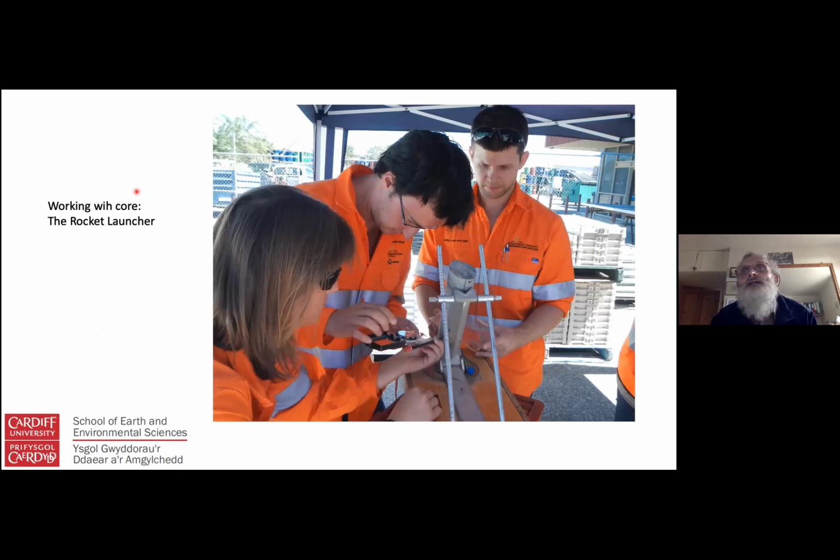Working with core is sometimes difficult and can involve, for example, setting the core up in a device like this and taking a compass, just like an ordinary geological compass, and measuring features within the core. There are considerable problems with doing this. It's very time consuming. And of course, it's also prone to be affected by magnetic materials.